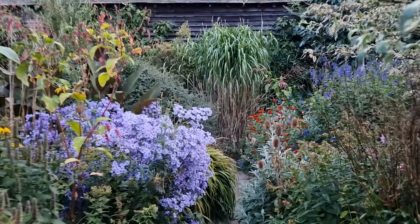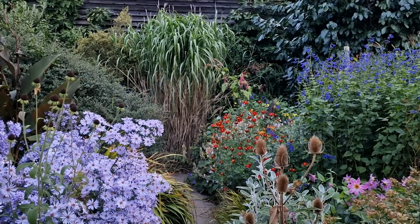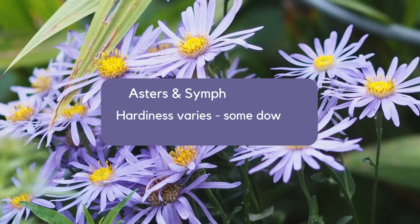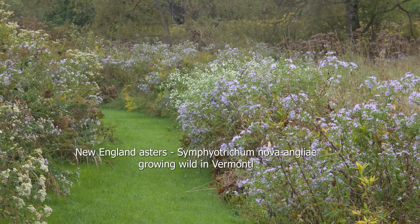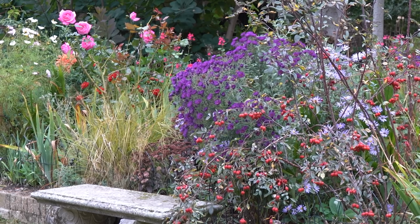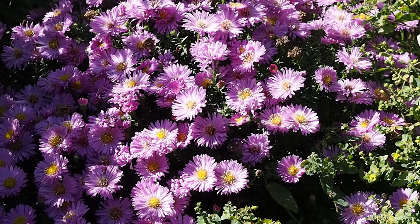So I'm going to start with asters, now renamed in some cases symphyotricum. You can get asters, or plants that look like asters, all around the world. They are native to the prairies of North America and Canada. There are asters that are native to Europe and also to Asia. So you can find one wherever you are. And they come in beautiful pinks and blues and whites. They're great for late season colour and interest.